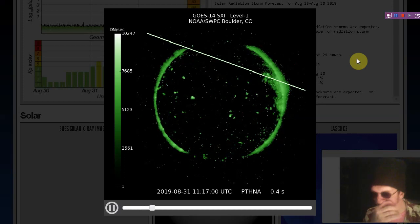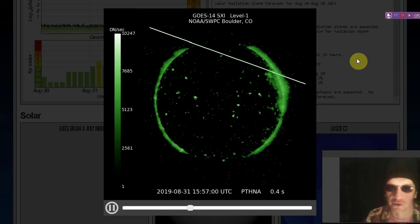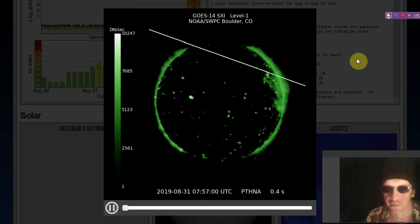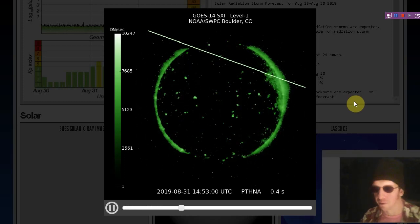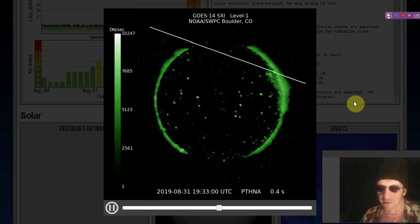Now, again, we did see some action on the X-ray there, the GOES X-ray monitor. Here's the GOES X-ray imager on the GOES 14. And we do see some areas with a little bit of activity there. Although nothing resembling a sunspot, there is a little bit of activity rising, which we'll look at on stereo A in a minute, so stay tuned for that.